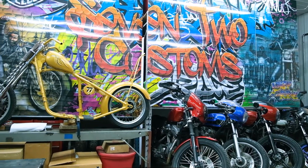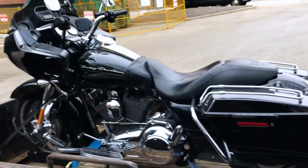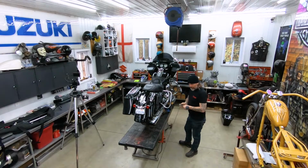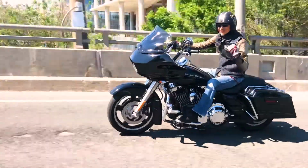Hey guys, I'm at 72 Customs today to do something very special. Well, you remember my bike, Betsy, 2010 Road Glide. Super stoked, super excited because we're gonna get working on Betsy and completely changing her up. We're gonna give her a whole new look, a whole new everything. Hopefully put another 100,000 K on her moving forward.